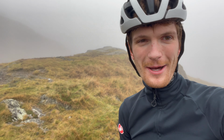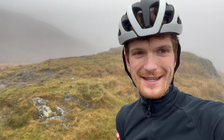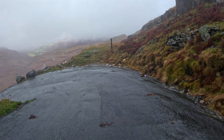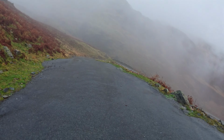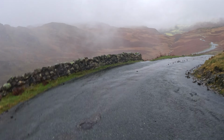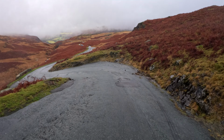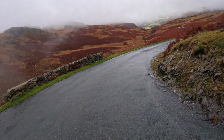I'm kind of bricking it about this descent though. It's going to be proper sketchy on my hill climb bike. These brakes are not designed for 1 in 3 descents. This is terrifying! Feels like I'm going off a cliff!